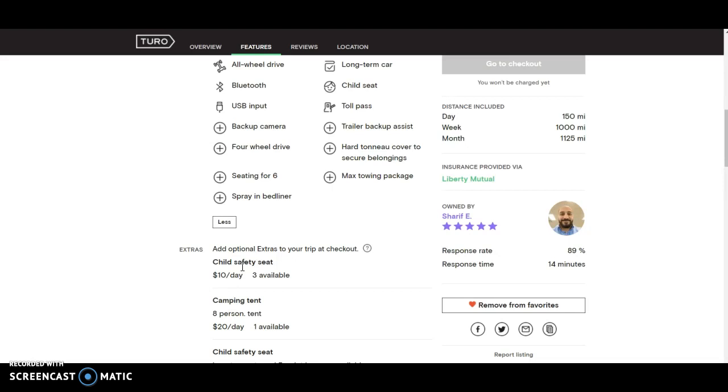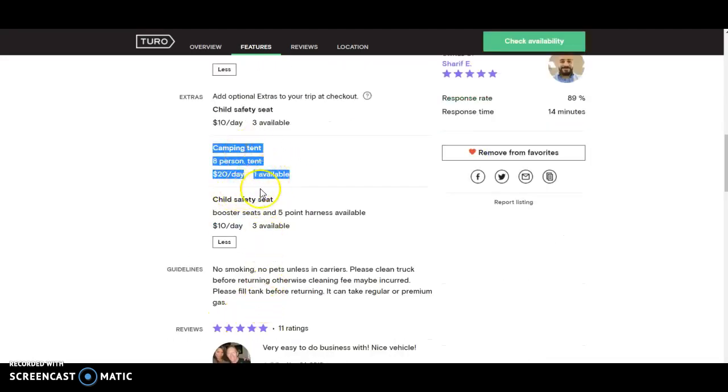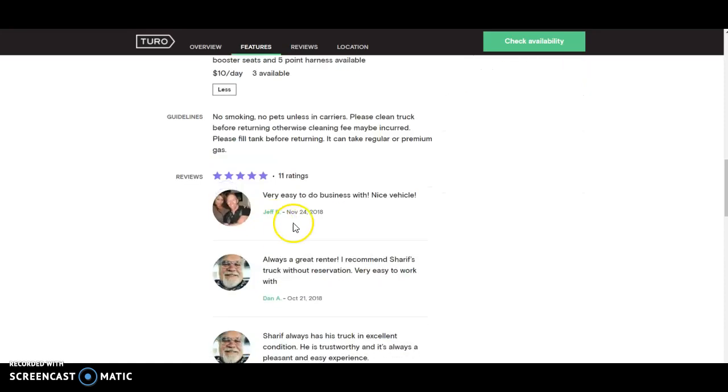The camping tent, great, perfect. $20 a day is fine. Keep in mind, as of my last reading of the terms and conditions, if they lose this tent, you're not getting paid back. So you get that $20 and that's it. If the tent's worth less than $20, no big deal. If it's worth more, then maybe not. Same thing with this child safety seat.